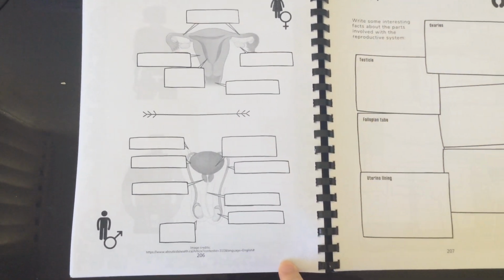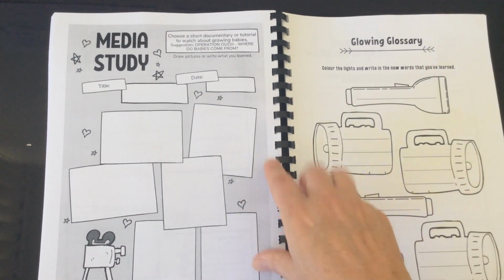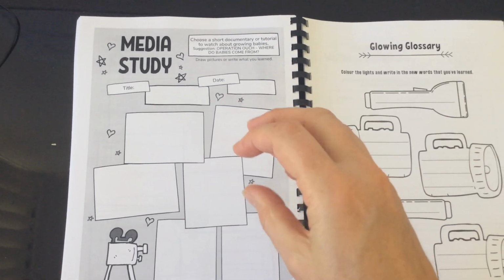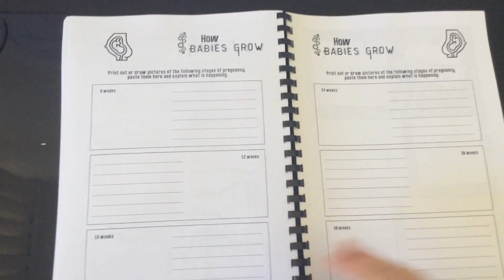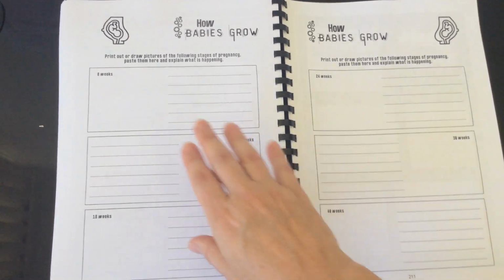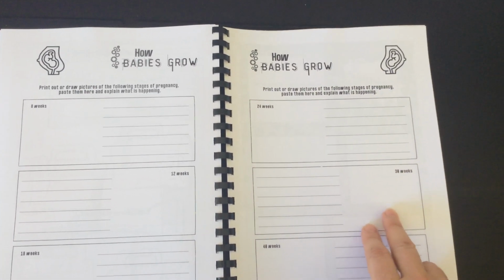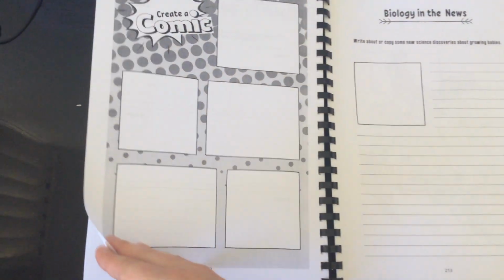So the parts for both men and women, and then doing the reproductive system parts. This again, where do babies come from? Again, is very well done in this video, and it's about how the DNA is carried from each cell, each sperm or egg, and how babies grow. So this will create an understanding and a respect for pregnancy, I believe. As your child tracks the weeks, they can print out pictures from the internet, or if you have an old book or magazine they can cut out of, and they can fill in what's grown on the baby in those time frames.